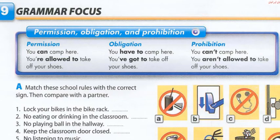Okay, prohibition. Okay, so for permission, we use the modal verbs can, allowed to. If we are talking about obligation, we have to use have to or got to. Have to, got to is the same. I have, I got is the same. And for prohibition, we have can't, the T sound, that T, can't. You know, if it's a permission, positive can, negative can't.